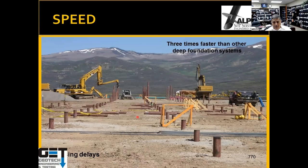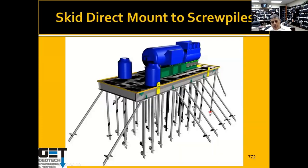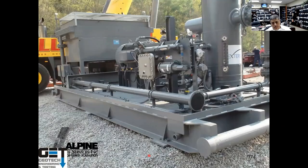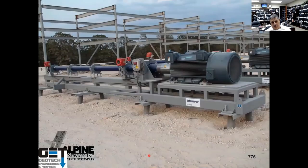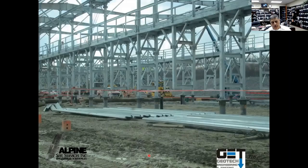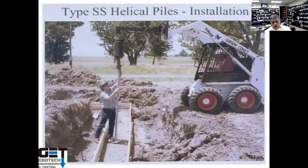They are very fast. You can put it in a couple of days. You can put a bunch of helical piles in the ground. You put them in a batter to assist lateral load. Here you get a skid mount on helical piles. The skids are sitting right on top of helical piles. Pipe racks supported on helical piles. Just screw them into the ground.